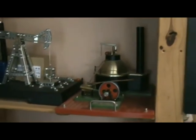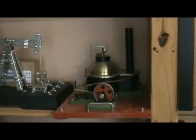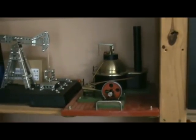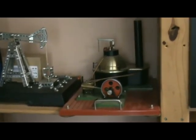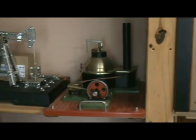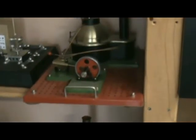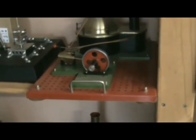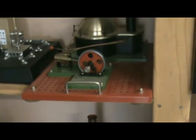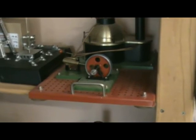And next to that we have an Alga John Ericsson engine, and I've put that alongside the Meccano type stuff because it does have a fair number of Meccano standard holes, so you could build some Meccano onto it, although it's not supplied with any.